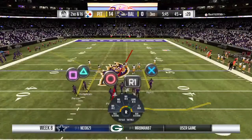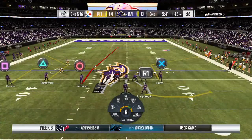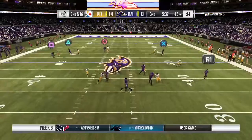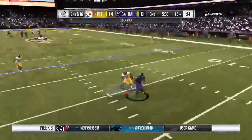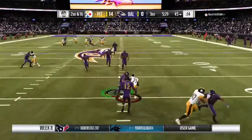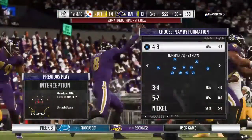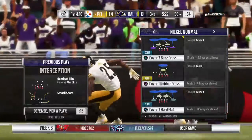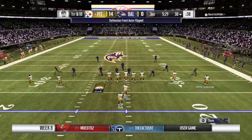Work to be done here on 2nd and 16 after the sack. From the gun, Jackson. He's going to look deep for Perriman. And for the 4th time tonight, it's an interception. Picked up by the former first-rounder, Artie Burns. And he will bring this all the way up to the 30-yard line. First possession of the 3rd quarter, an interception, so maybe a second-half tone setter. Indeed, and not the tone they wanted to set.